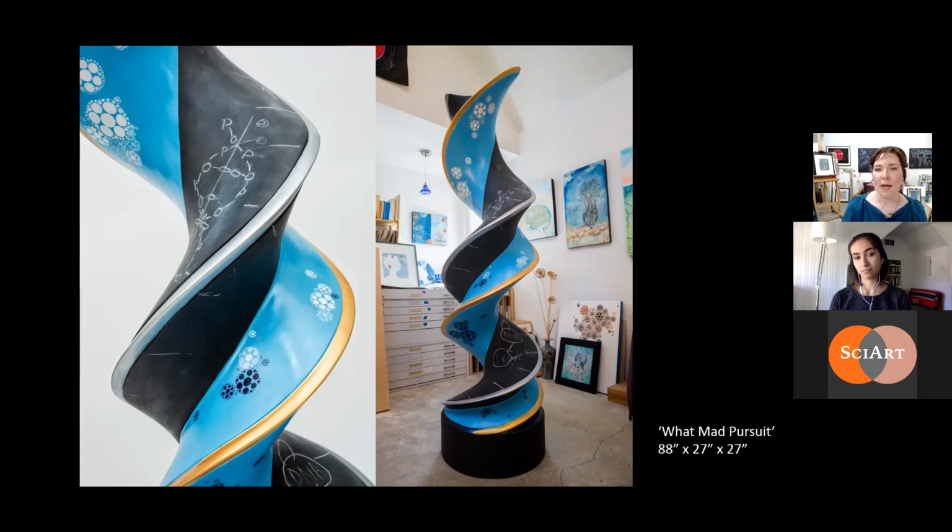Less known is my grandmother, Odile Crick, who is an artist, or was an artist, and she was the first one to draw the image of the double helix, that kind of iconic diagram.